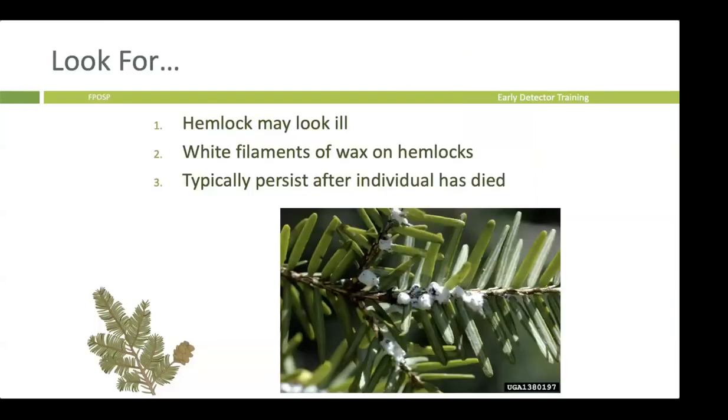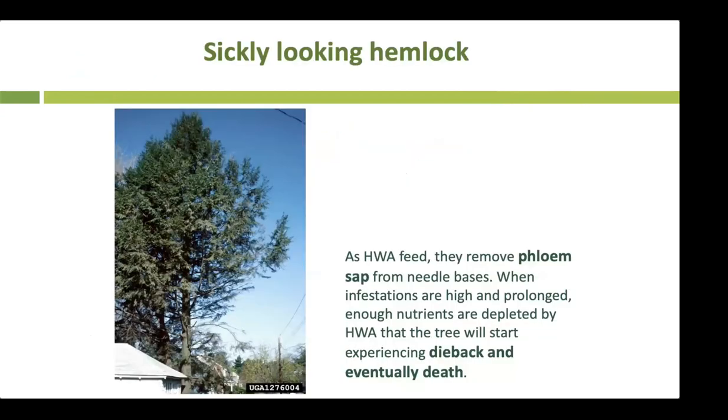So what do you want to look for when you're looking for hemlocks with hemlock woolly adelgid? The hemlock might look ill. You definitely will see white filaments of wax on the hemlocks, and the wax will typically persist on the leaves after the hemlock woolly adelgids have died. So this is what I mean by a sickly looking hemlock. It's a hemlock where you see some thinning that would not normally be associated with the hemlock, and eventually it will kill it.